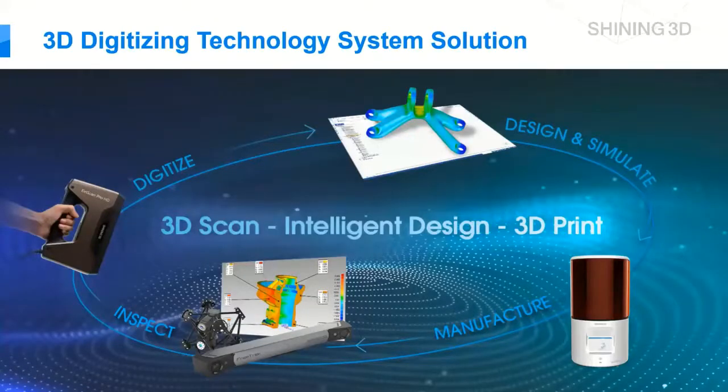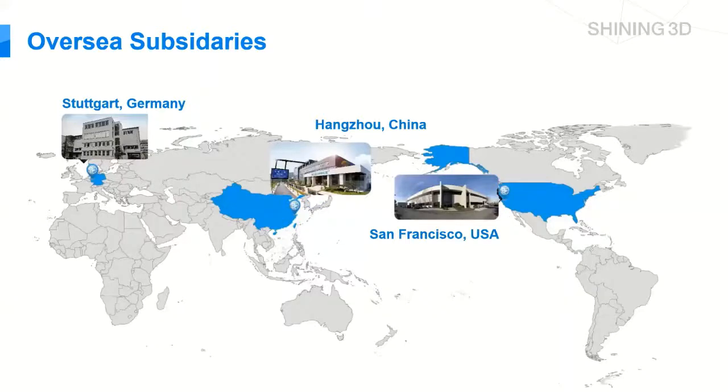Okay, so as introduced in the video, Shiny 3D is specialized in 3D digitizing, and we have experience for over 17 years. We have a 3D digitizing technology system solution from 3D scan to intelligent design to 3D print. Our headquarters is located in Hangzhou, China, and we also have two subsidiaries in Germany and USA, which have both sales and technical team to offer best support to local customers.